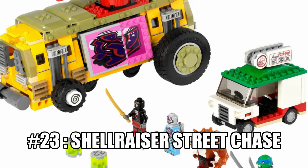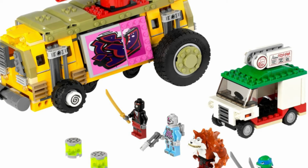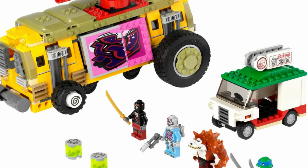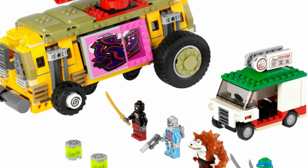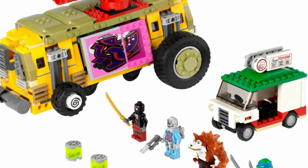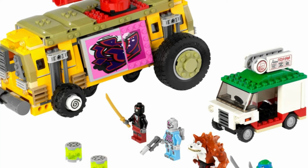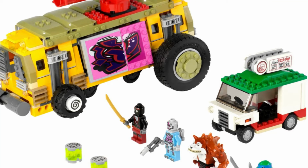Number 23 on my list of my favorite sets of all time is the Teenage Mutant Ninja Turtles Shellraiser Street Chase. This is definitely a set that I oddly enough wanted a lot back around the time of its release, and it truly did deliver. I mean, I don't remember much from the Teenage Mutant Ninja Turtles theme itself, but I do remember getting this set because I got it around mid-August, about the same time that I'm recording and releasing this video. But it's really quite an amazing set. It's one of the biggest that I do own, and the builds and the figures are all equally great.